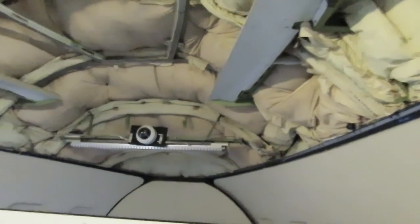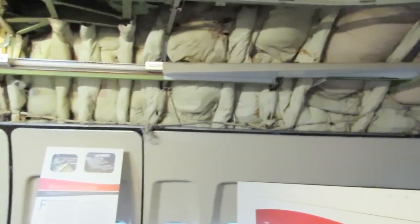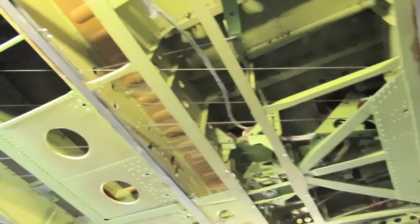And of course, on the 747, this is the main passenger deck, and the pilots were up in the bubble above. So you can see all these cables converging from the back of the airplane, and then you've got these pulleys right here where everything turned a corner and went upstairs into the cockpit.